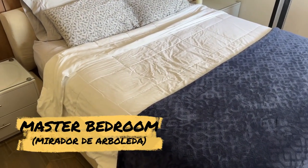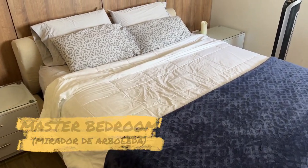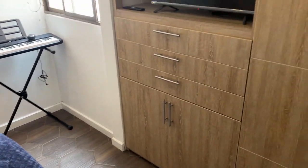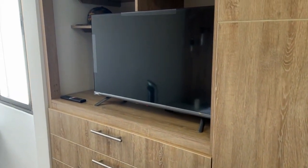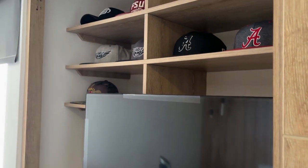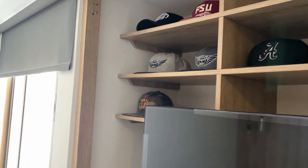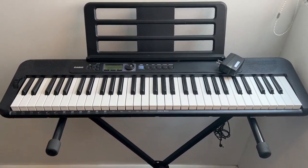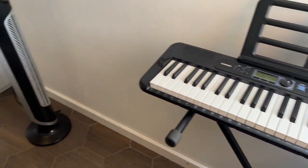Master bedroom. It's a very comfortable bed. The mattress was soft. It's very good. Got plenty of drawers, closet space. Here you have the TV. Got like some additional shelves here. Even has a keyboard, so if you want to get your musical on, there you go.